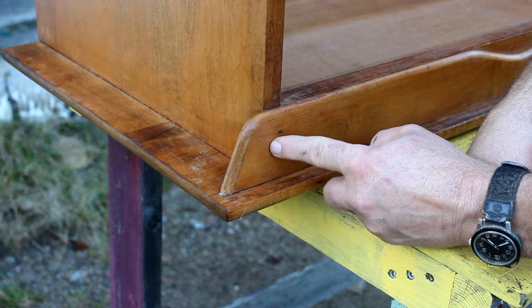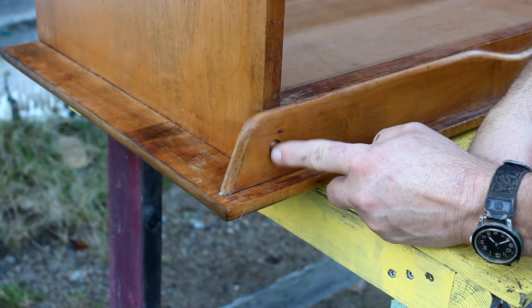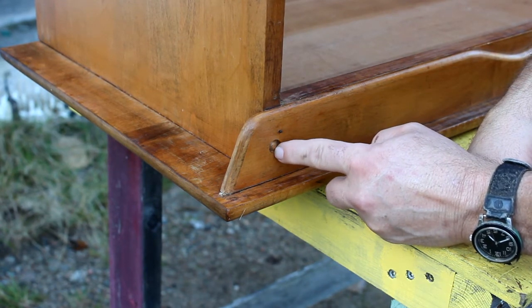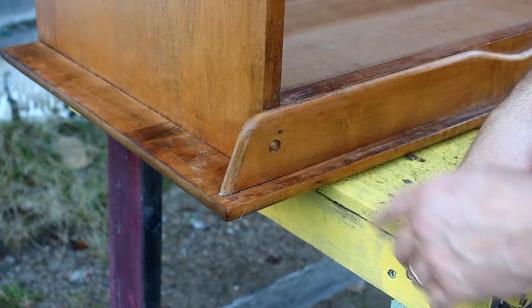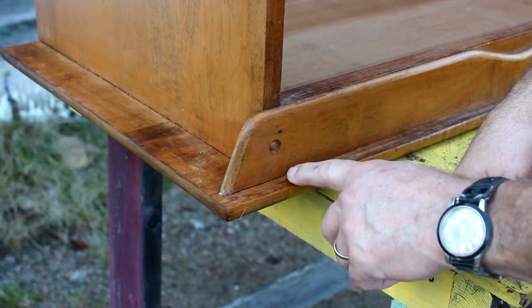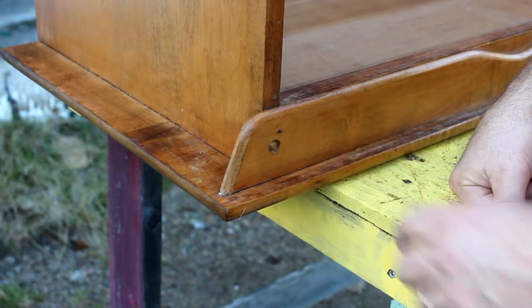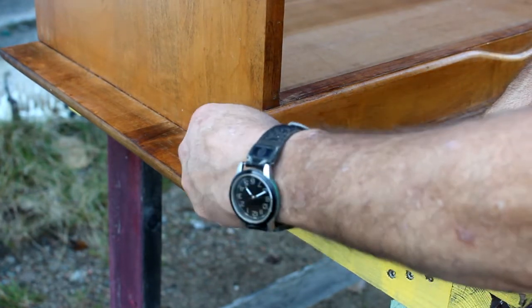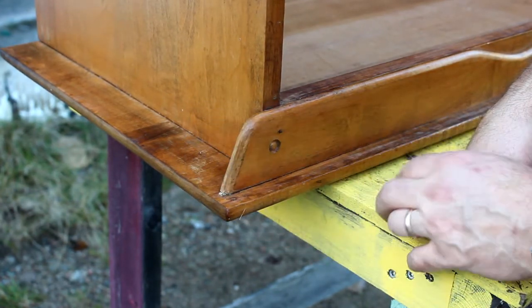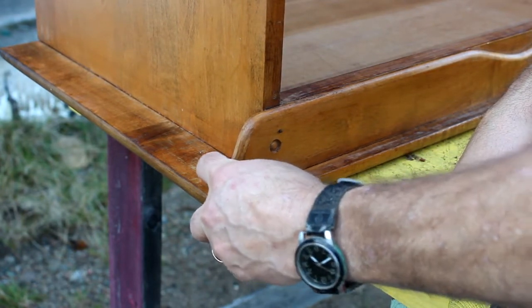This also looks like a little wood cap, so there might be a wood screw behind there, or this might be just decorative. I don't know. But what I'll do is I'll take a small wood chisel and see if I can pop that off. If it is a button, I should be able to pop it out, and it probably reveals a screw underneath. Although this is pretty thin, so it may not. So the idea is I just have to try to figure this out.